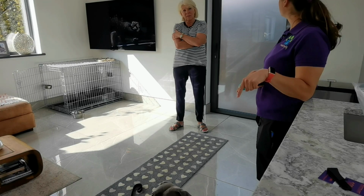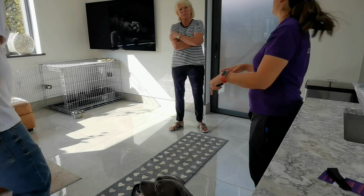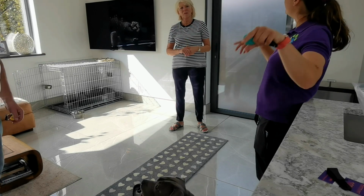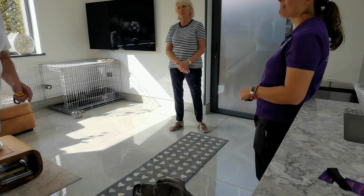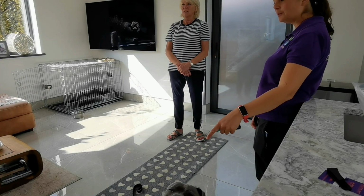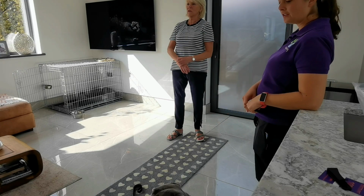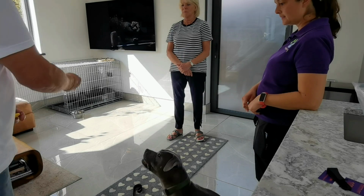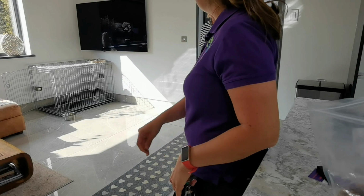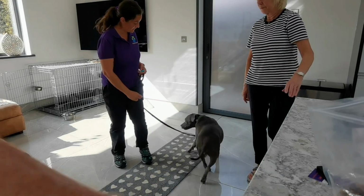Good girl. Stay there. So you never rewarded that time because she'd moved, didn't she? Yeah. I did use the smell of it to buy her back, but she didn't get any of it. Stay. And I'm using my hands as an indicator on stay or stop. She did really well there, actually. That was a good one, wasn't it? Pretty good.